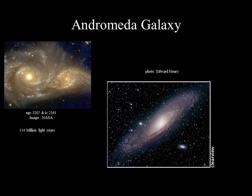Because of the great distance between stars within galaxies, few will actually collide, but the shock wave will lead to the birth of countless new stars. Galactic mergers are common in the universe, as with the two galaxies in this image, which are 114 million light years away from us.